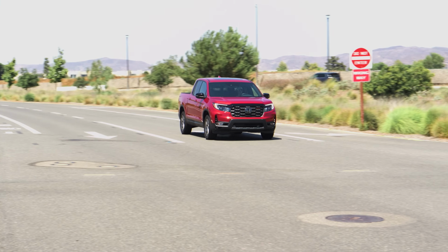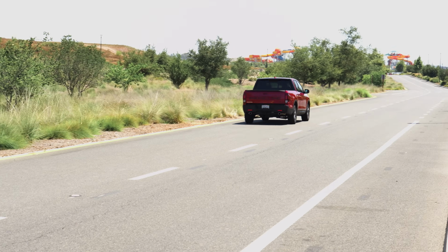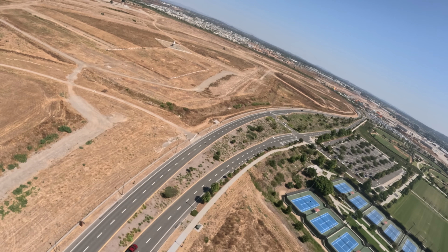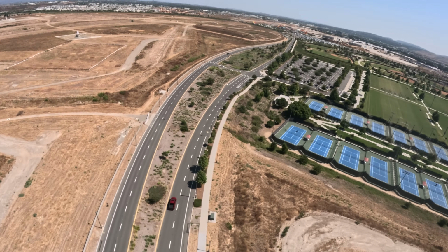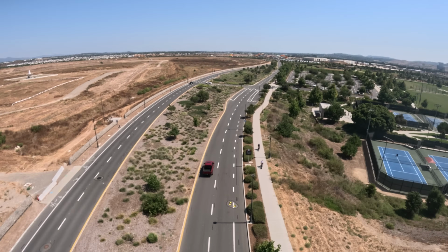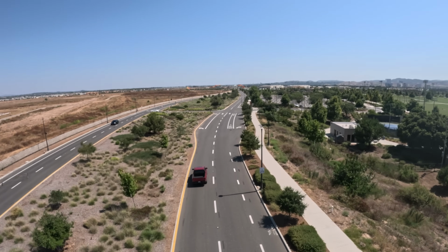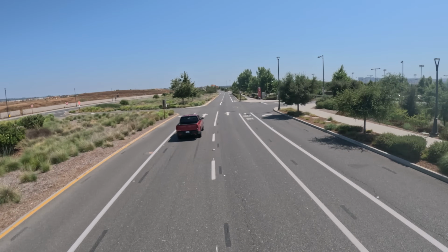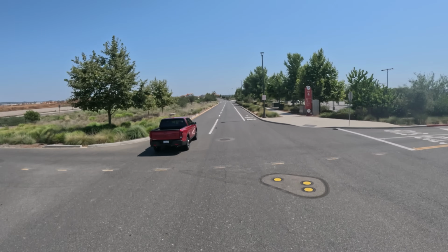Driving the Ridgeline does indeed feel a little more luxurious than another mid-sized truck, even with the all-terrain tires on the Trail Sport, and I appreciate that this is one of the last remaining mid-sized trucks that comes with a V6. It may not be as powerful as the other turbocharged inline 4s, but it thankfully doesn't sound like a 4-cylinder, and this V6 still comes with VTEC, which is a nice treat when you really give it some gas.